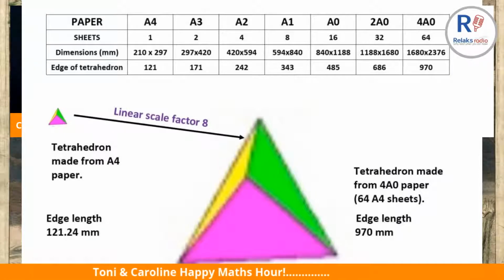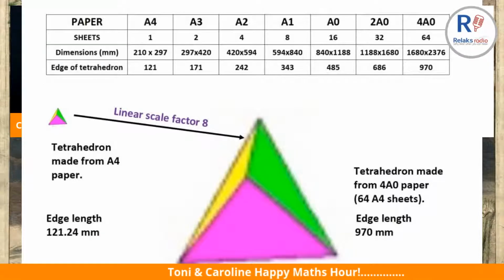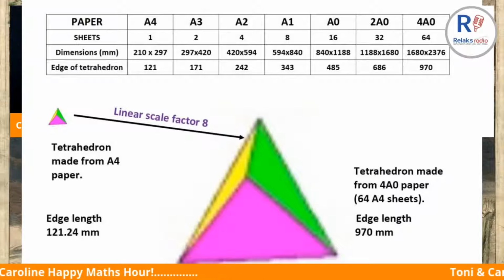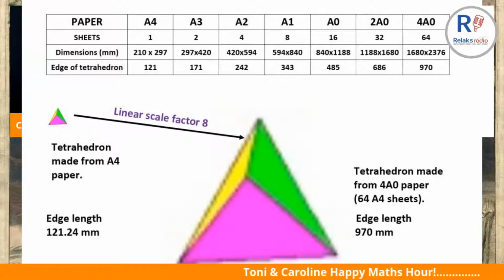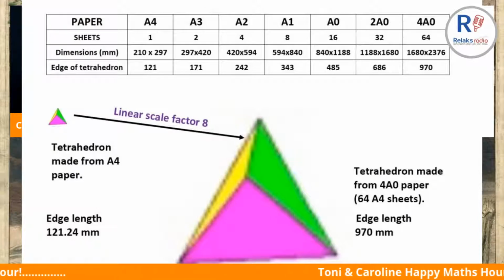Now, what you see with the number of sheets of paper, you see an A4 sheet, one sheet, and if you want to make an A3 sheet of paper to make a poster, you use 2 A4 sheets. And if you want to make an A2 poster, you use 4 A4 sheets. And you can see how the number of sheets doubles every time. But what are we doubling, apart from the number of sheets?